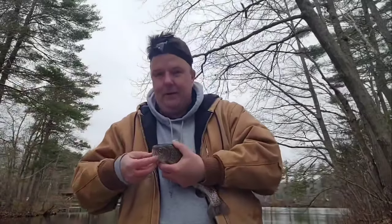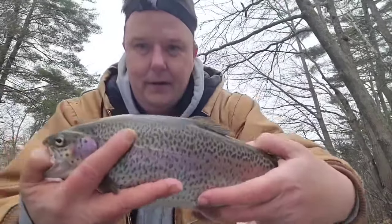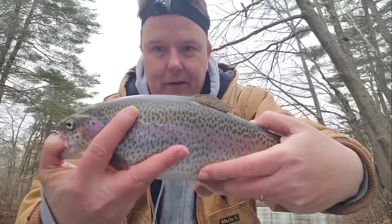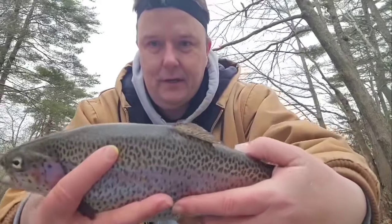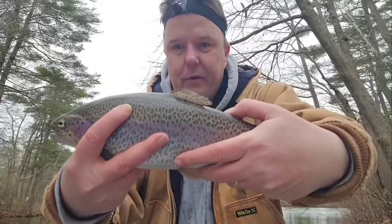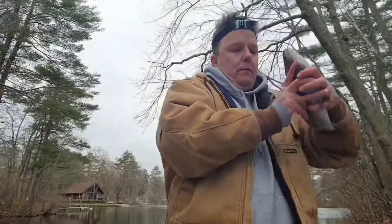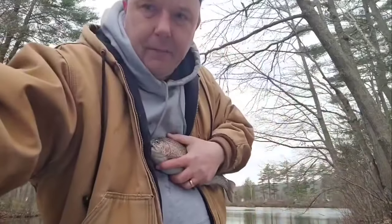All right, here we go. Here's another one, folks. You can see a nice looking rainbow trout. Look how pretty he is, as I was saying earlier. Look at the colors on this fish. Look at the top of him. He's like a brownish color. I've never seen one like, well, I probably have, but beautiful fish. Let's let him go. Oh, easy, buddy, easy. Come on. Just fine. We're letting you go.